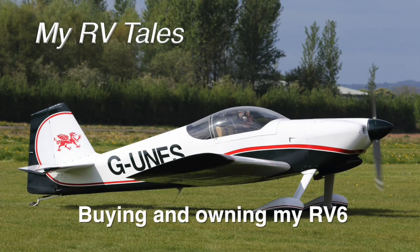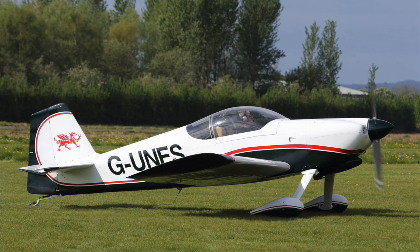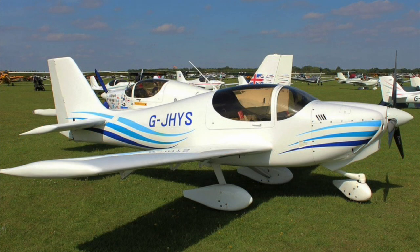In 2011, retired from work, I decided to return to flying after a 3-year break. And in 2012, it was time to purchase my own aeroplane. I was initially interested in a Tri-Gear Europa and did find one for sale, but unfortunately it wasn't as good as I wanted, so the sale didn't proceed.